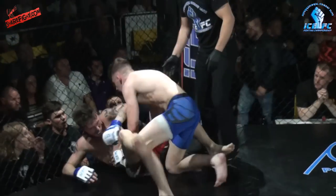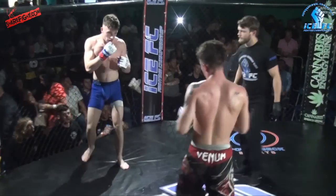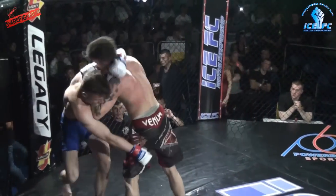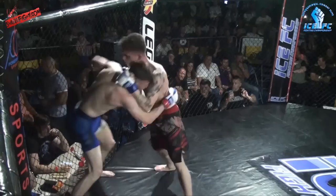And there we go, so referee Jason Furness there. Superb refereeing, actually. Yeah, very, very good. Stands both fighters up. Now this is where Cottam really has got to go for it. He's throwing some big bombs, though. Oh, a nice head kick again. Just not enough snap in that head kick, though, Ian.